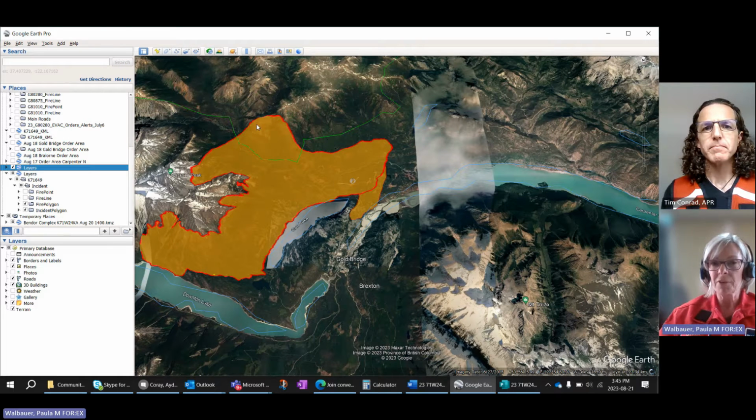We've noticed some significant growth in the last few days up into the park here on this side of the map. And of course here on that Dixon Point, it's quite rocky, so not as much growth on that side of the fire, but we have seen significant growth there as well. Let me just pause for a moment.